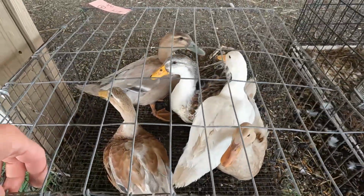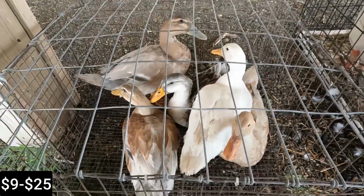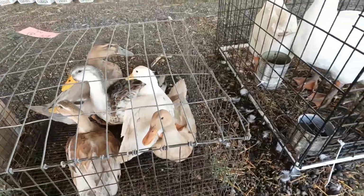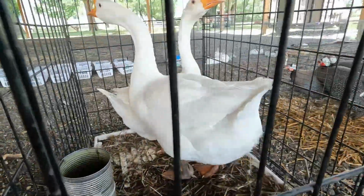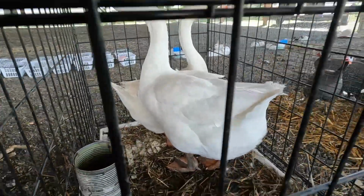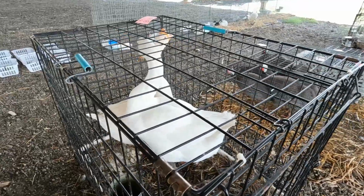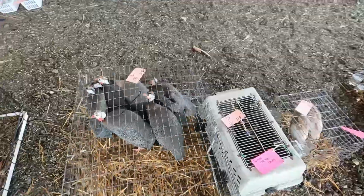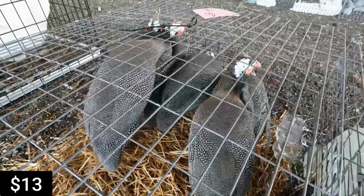Bunch of ducks. Looks like a bunch of mixed stuff. I don't know what they are. I mean, it could be a buff duck, but who knows. White Chinese. These are some of the first geese that I ever had. I used to have a big flock of them. They reproduced really well. Yeah. Might have to get some for old time's sake. More guineas. Of the pearl gray variety.